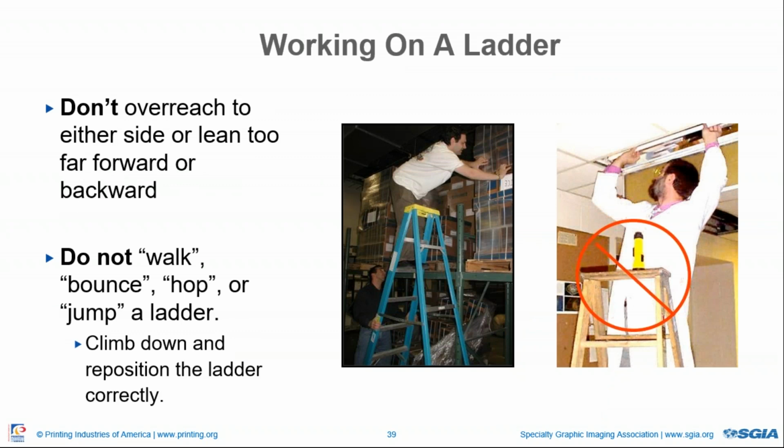You don't overreach. And in fact, that's a lot of the accidents. Back to the statistics, a lot of people get up on ladders and think, oh man, if I could just have another inch or two. So what happens, they end up overreaching, and when they do that, they throw their center of gravity off, and therefore they're subject to falling.